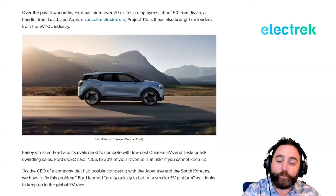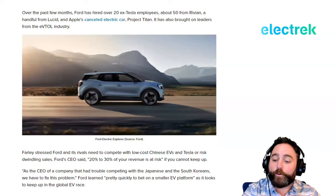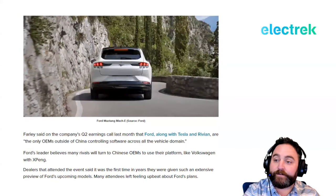Farley stressed that Ford and its rivals need to compete with low-cost Chinese EVs and Tesla or risk dwindling sales. Ford's CEO said, quote, "20 to 30% of your revenue is at risk if you cannot keep up. As the CEO of a company that had trouble competing with the Japanese and South Koreans, we have to fix this problem." Farley says he learned, quote, "pretty quickly" to bet on a smaller EV platform as it looks to keep up in the global EV race.